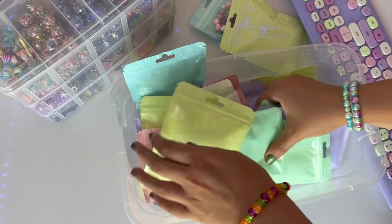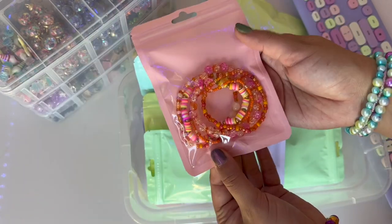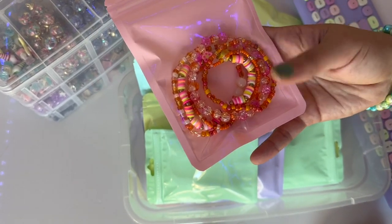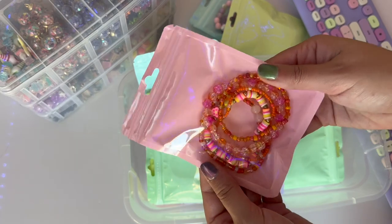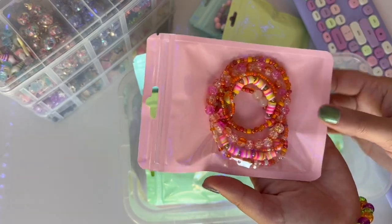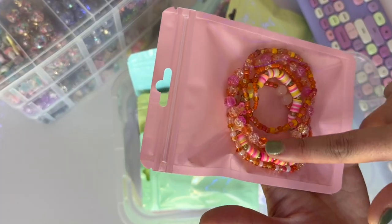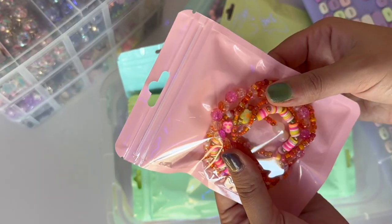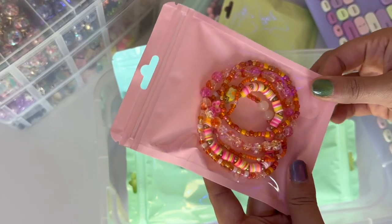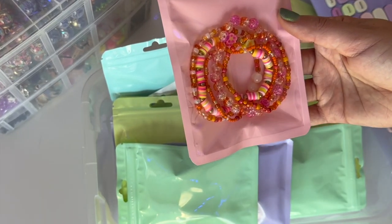Okay, so if you picked number 3, this is what you will get. Oh my goodness, okay. I love these colors. And then with the bag, the pink bag, it looks even cuter. So this one has a bunch of orange, pink, and yeah, orange and pink are the vibes that I'm getting from this one. Oh look, one of the bracelets has two beautiful flowers, and I feel like you could wear all of these together as a stack, or obviously also mix and match, of course.